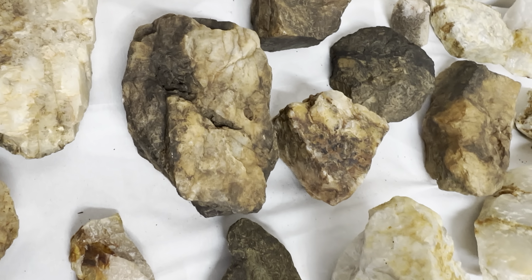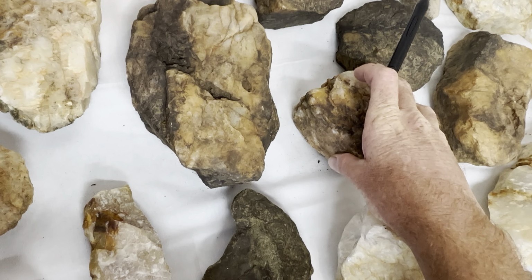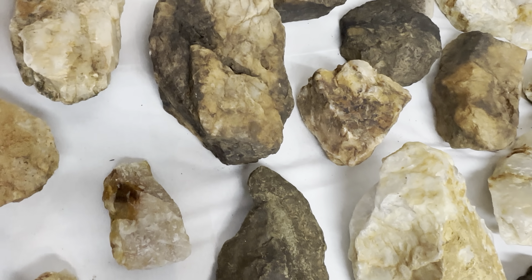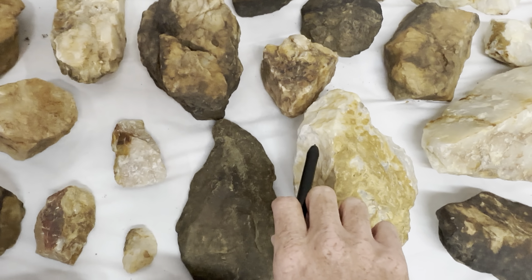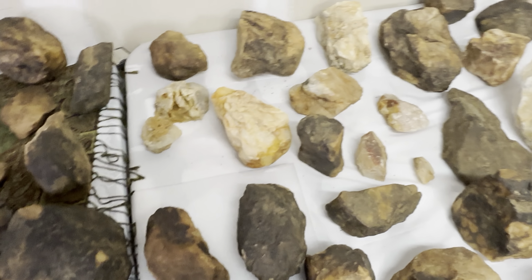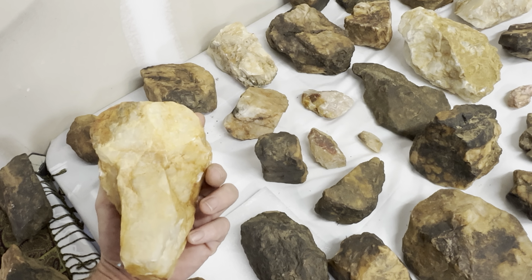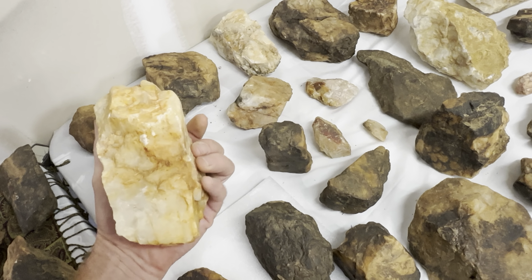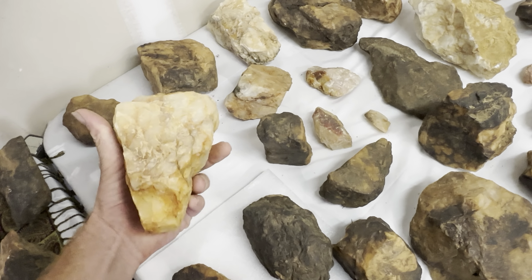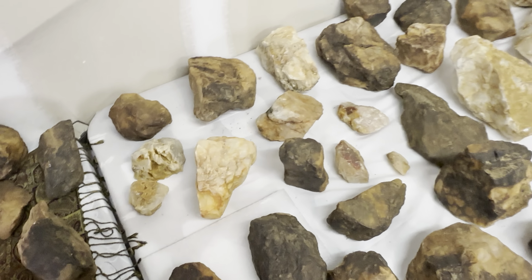Wow. Look at all that stuff on there. As we know, we have to be careful not to smack these together because they are just crystals. They're all this color. So just kind of taking a quick look at a few of these here together. I'm not sure what this one might be. Of course, it's just a few faces, but kind of an oddball out of the collection here.